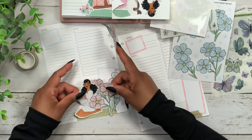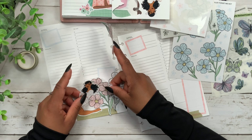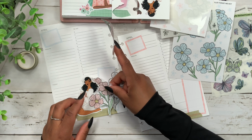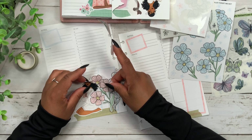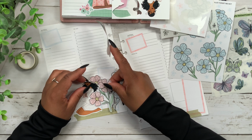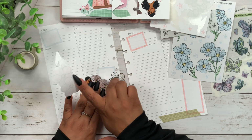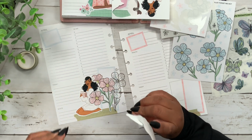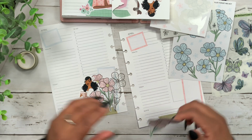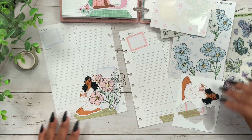And so I am going to scoot her a little bit over, and then let's try to work on this little bit. So maybe something like this. Okay, perfect. So really loving that, all of the layering, it looks so good. And so let's see what else we can do.